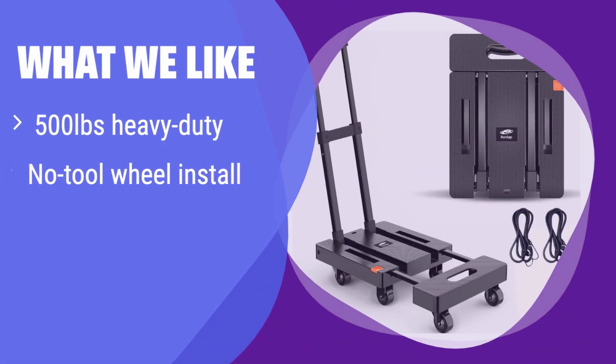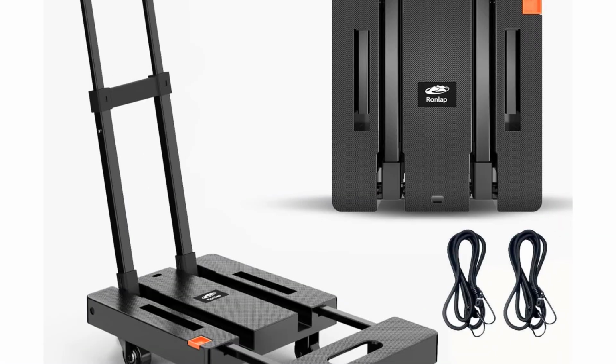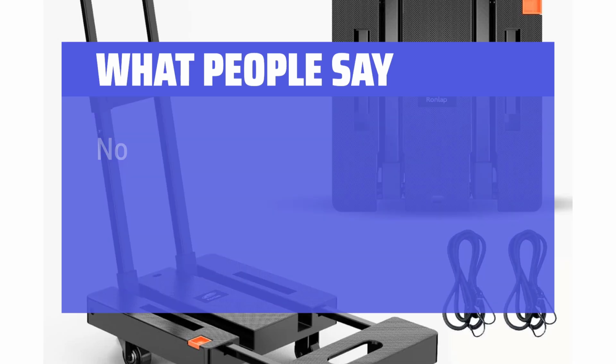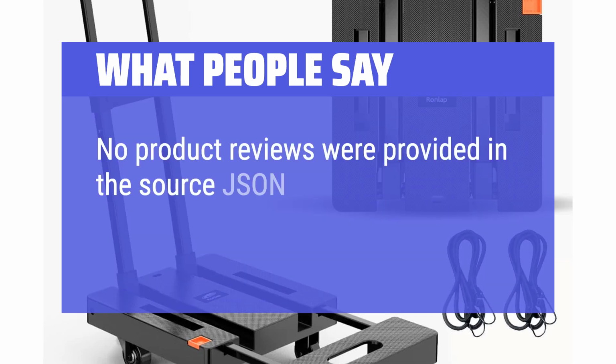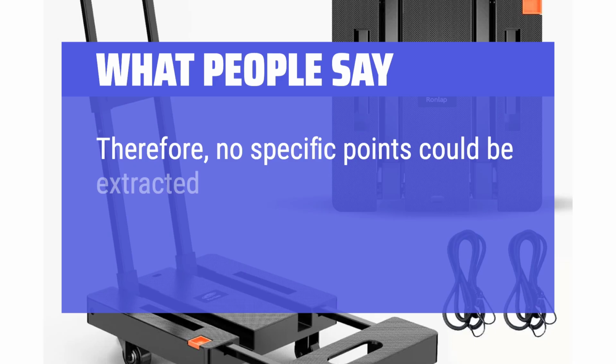What we like. This heavy-duty contender boasts an impressive 500-pound capacity, making it a true workhorse for the toughest jobs. Its innovative no-tool installation means you're ready to go in seconds, and the adjustable handle accommodates various user heights. If you need to transport extremely heavy items and appreciate quick, hassle-free setup, this is the one for you. What people say. No product reviews were provided in the source JSON. Therefore, no specific points could be extracted as requested.